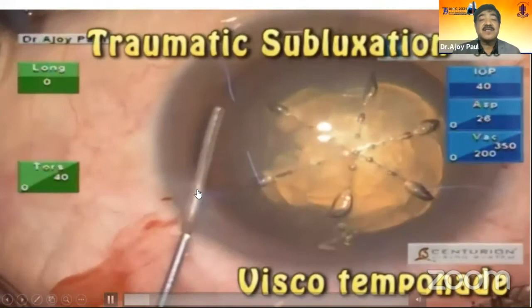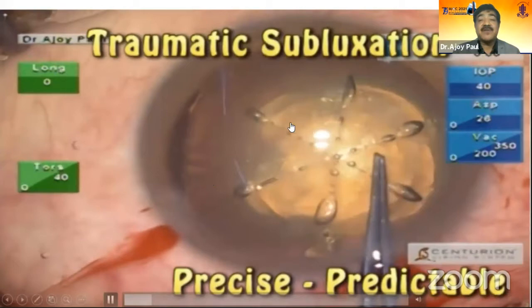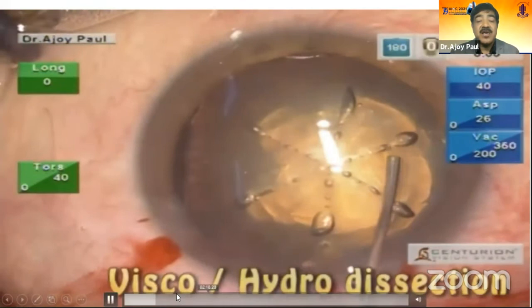This was a traumatic cataract. You can see the almost 90 degree subluxation. I've done the rexis with the femto. It's so easily removed after that. Many a time there is a tilt. You may not be able to remove it, but then to correct that tilt, I do put viscoelastic by the side.